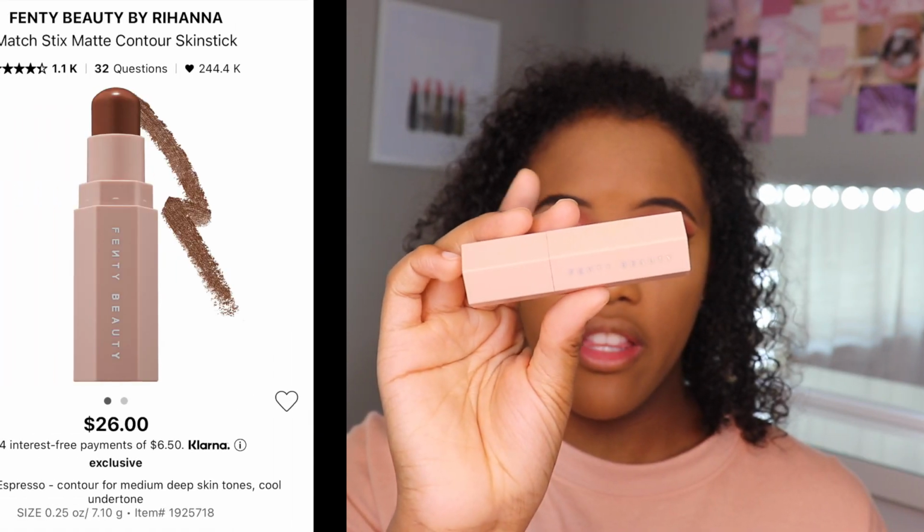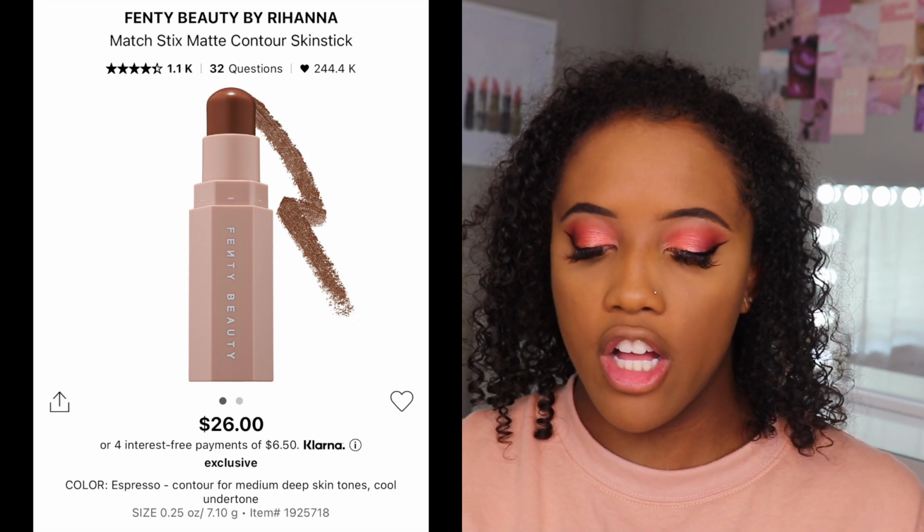And don't get me wrong, I love powder because I love to look nice and matte, but using cream is what your skin knows best. It looks more skin-like than what powder does. I'm gonna be using this Fenty Beauty Matchstick, and this is in the color Espresso.